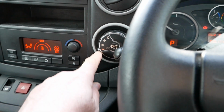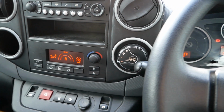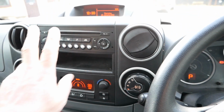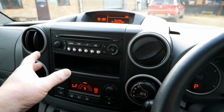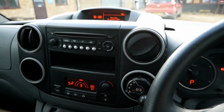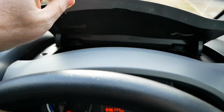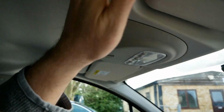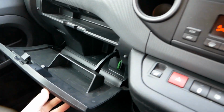Here's your gear selector: park, reverse, neutral, drive. You drive it like an automatic even though they don't have a gearbox. We've got FM radio and a single slot CD. There's no Bluetooth on these; that was an option which very few of them have. We've got a storage compartment in front of your instrument display up there, the overhead storage as I said, and then a small glove box down there.